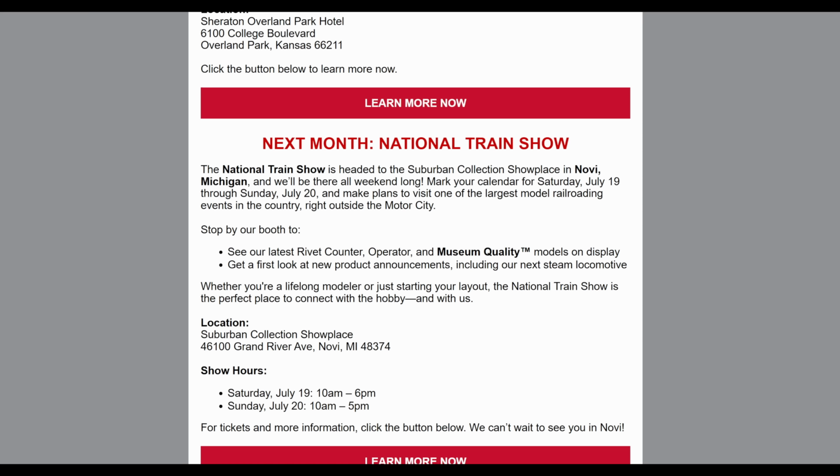They do say their next steam locomotive will be announced, which is very exciting. I honestly don't know what to guess it might be. Maybe a Berkshire, not too certain. If you do hear anything through the pipeline, let me know so I can bring it up here, but that's even exciting that they're bringing out another steam locomotive.